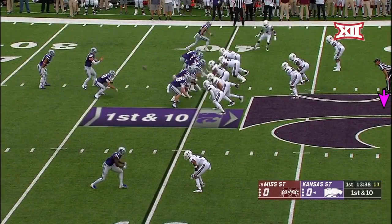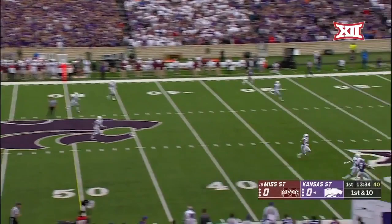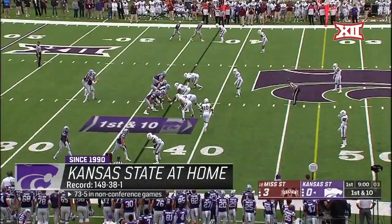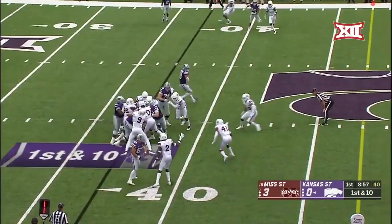Thompson going to take a shot on the first play. Zuber had it broken up. Alex Barnes takes it into the boundary, put his hat down, and laid some heat. Let's take a look at this defense for Mississippi State. Stout last week against Stephen Austin, giving up 2 yards here to Alex.